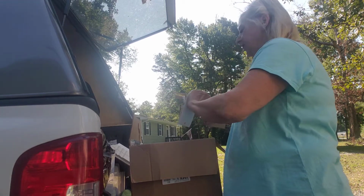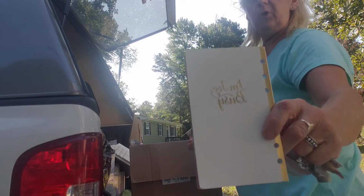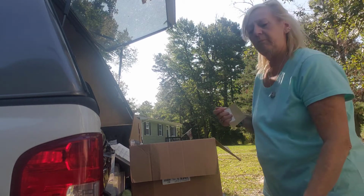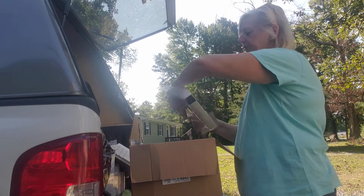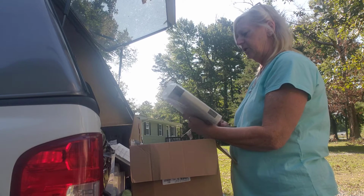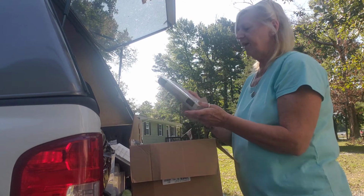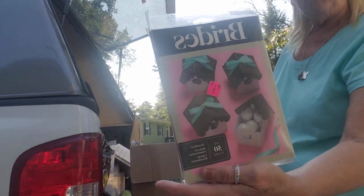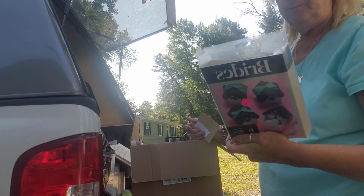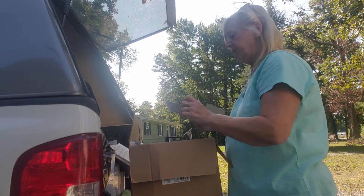Garbage. Here's another really cute notepad. It says, I'm too busy. Yeah, really cute notepad. Like, I know that feeling. I think I might keep this hair tie. This is a wedding collection. Oh, brides. Little favor boxes for when you get married. You put them together, I guess. Yeah. 50 boxes, 50 things.